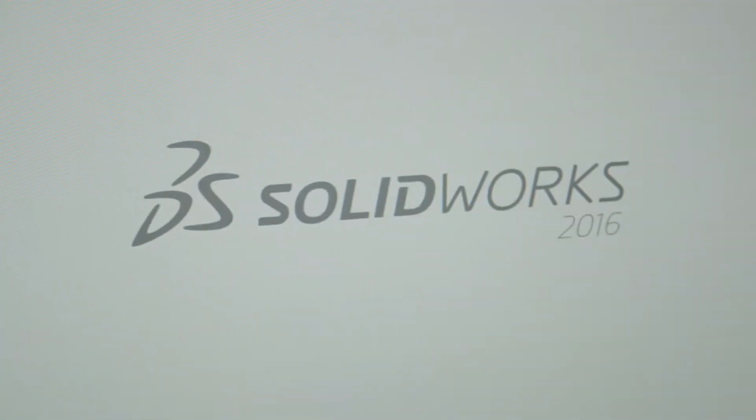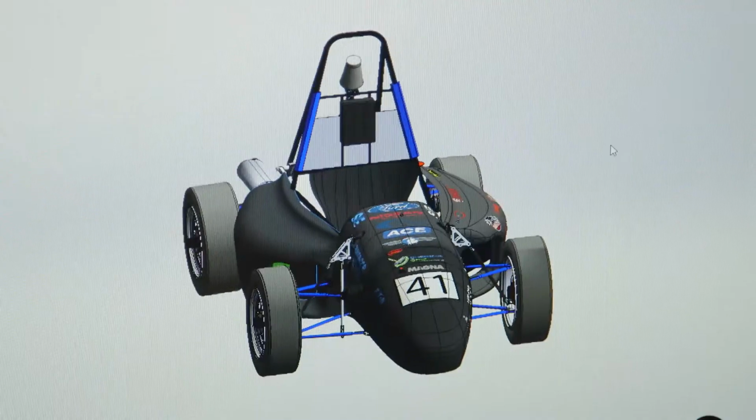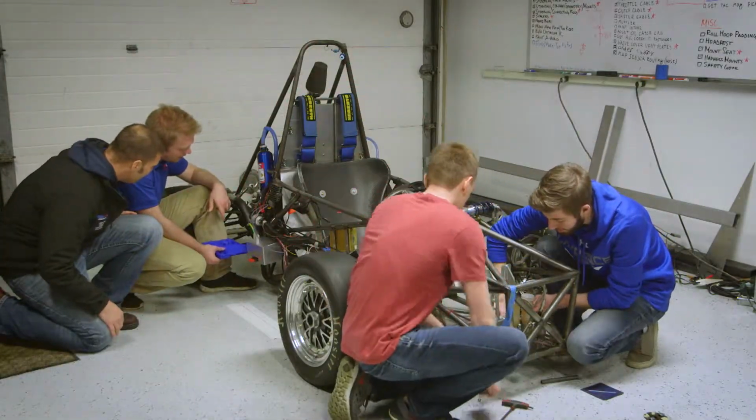With SolidWorks, the way it applies to Formula SAE is so perfect. It's incredible how easy it is to take your design and make it a reality. It enhances your ability to be an engineer.